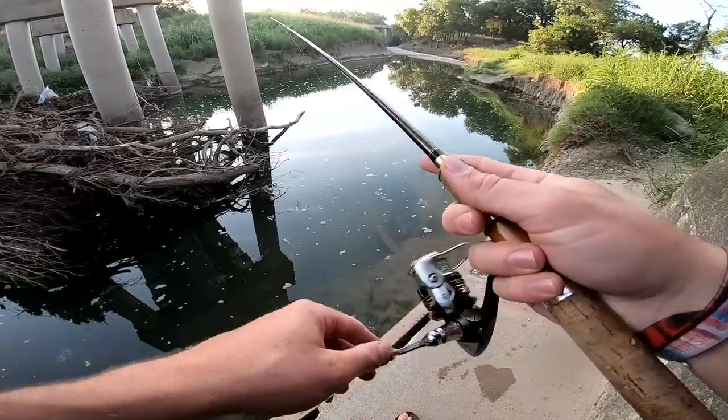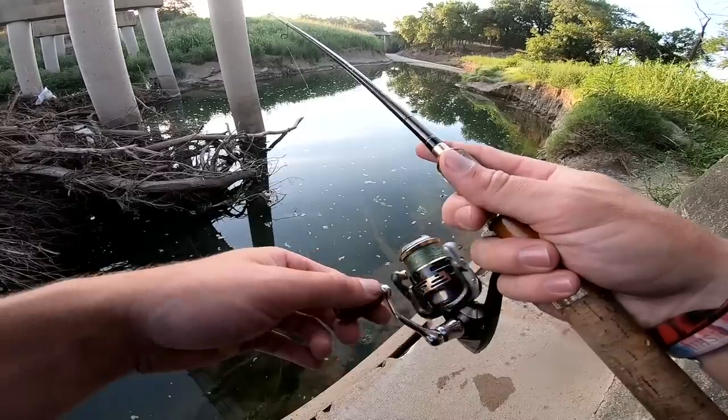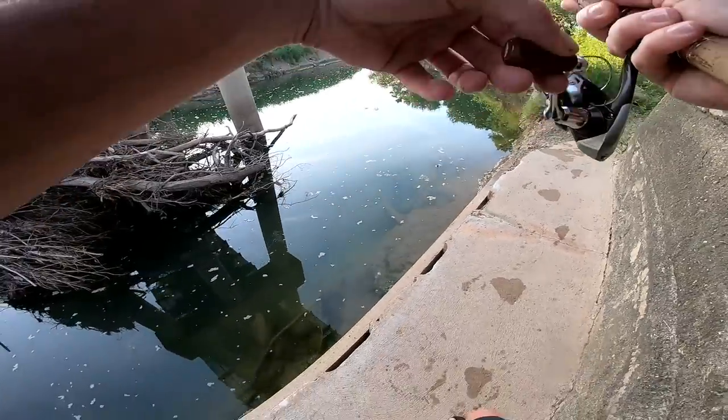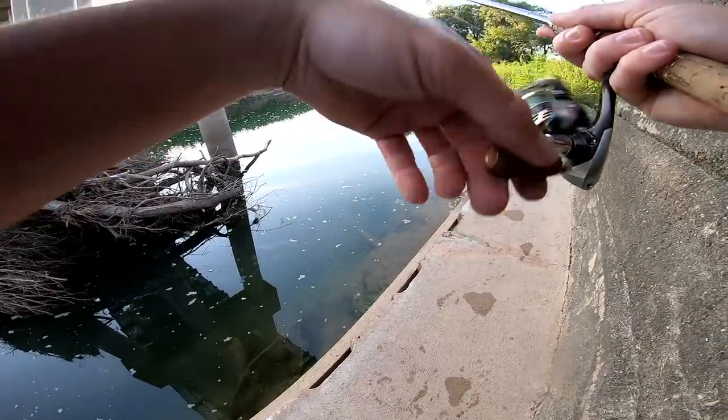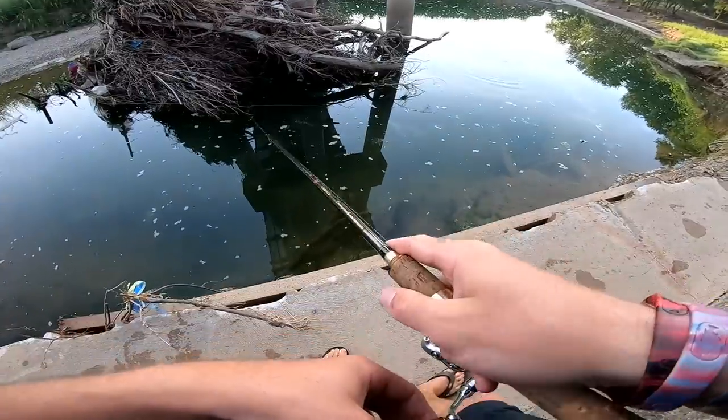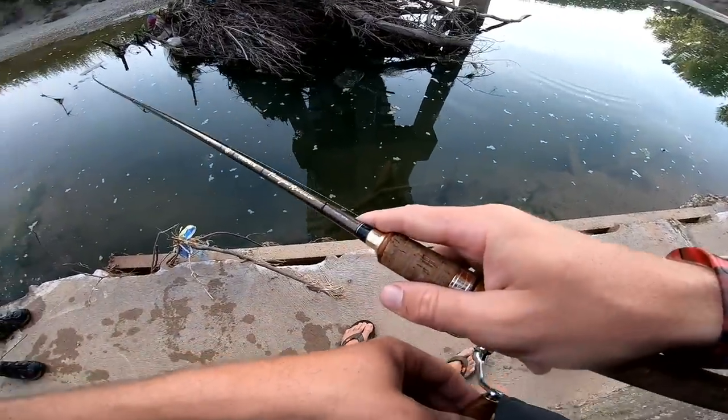Oh wow, that's actually not bad. I'm about to get yeeted on. Get ready for this. Oh, good one, good one. This thing is just pulling me, just dogging me. That might be one of those trevally we were talking about. Oh wait, nope, just kidding, it's another bluegill.